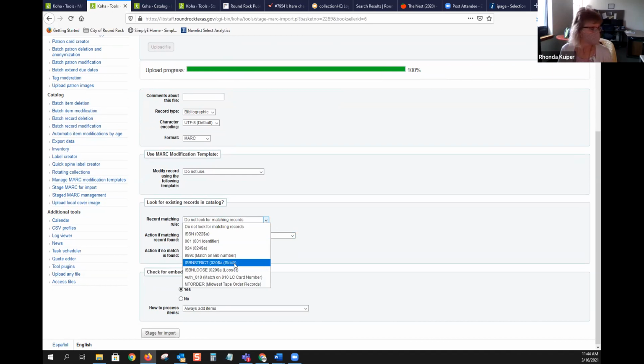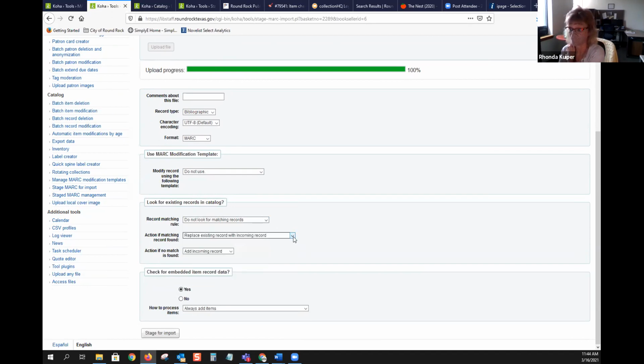That's for new things, or things we think are new. Like in our example, we caught something that we hadn't had. So if we're ordering duplicates, then we go ISBN loose, and then the second choice would be to add incoming record, ignore and process anyway. Ignore incoming record and process. And then the second one is to just add incoming record. So ideally, in that scenario, we want it to ping off the record we have and use that to order off of.